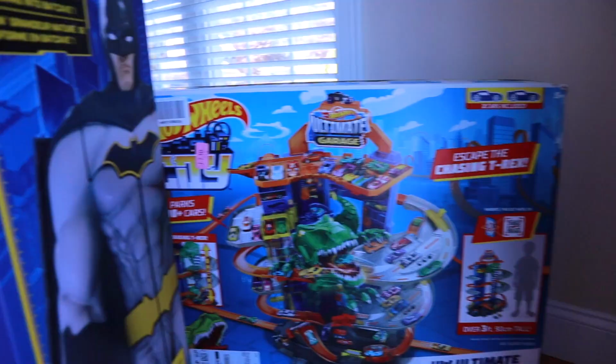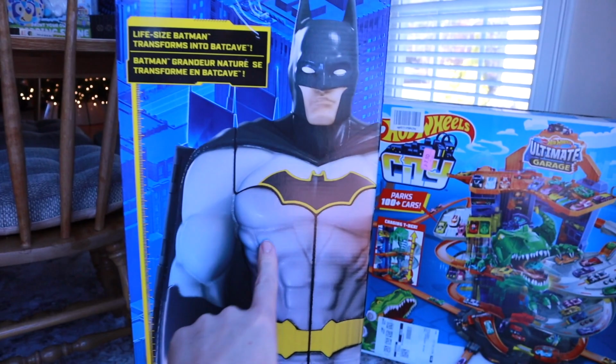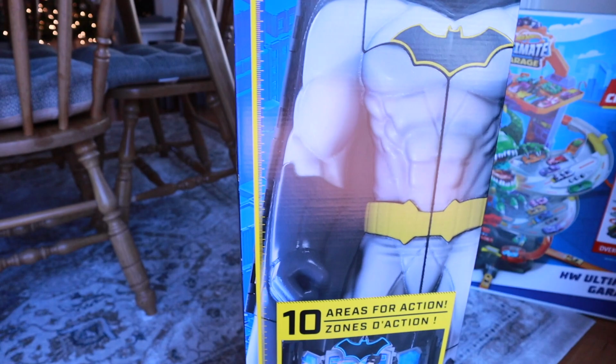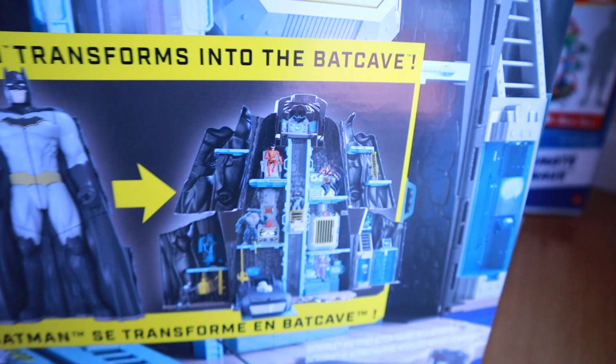And then this is the gigantic Batman cave for my five-year-old. It folds up and looks just like this when you are not playing with it. And then when you open it on up, there we go. When it's not being used, it can fold up and look just like that. And then you open it up and it's this big old Bat Cave. So that's going to be a lot of fun as well.